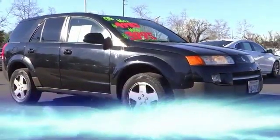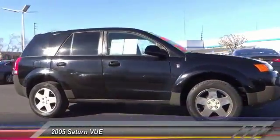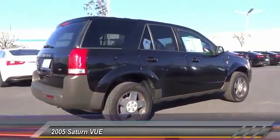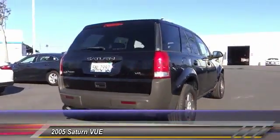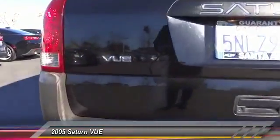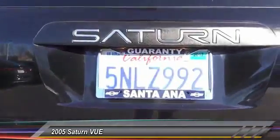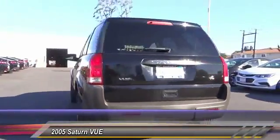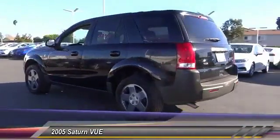The 2005 VUE. The VUE is stylish outside, while inside is a versatile cabin that offers several alternatives for hauling people or cargo. The interior is attractive and European in styling, modern and classy, with comfortable seats, and is priced below $5,000. This vehicle has less than 140,000 miles.